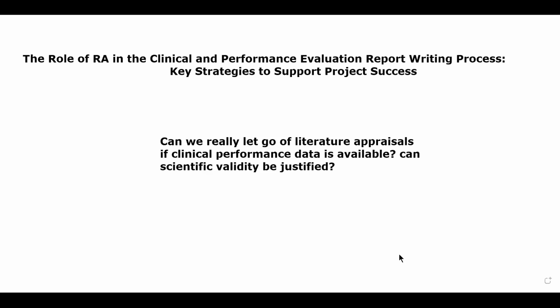Let me be very clear. All clinical data sets in a CER must be weighted and appraised using validated tools that are available to everybody. OCEBM, all different kinds. Usually we follow the guidelines. So all data sets, what does that mean? Your PMS data set, your clinical investigations, if you have those data sets, literature, and you must perform a literature review on your subject device.